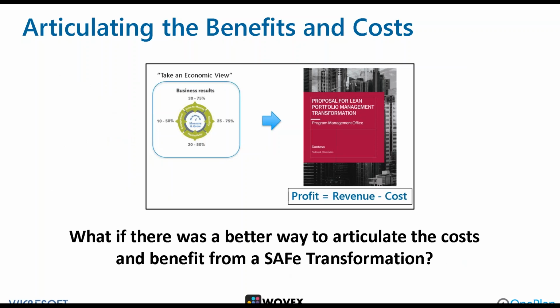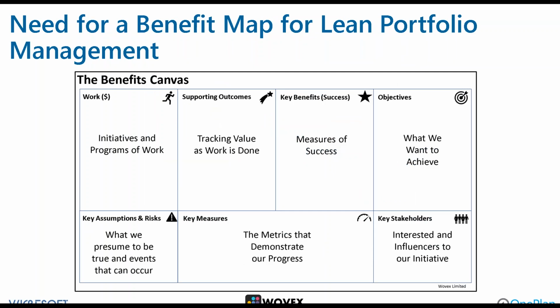So what if there was a better way to articulate the cost and benefit from a safe transformation? That's really what we want to jump into now, and what Wovex is going to help us with. Can we articulate everything that we need to do and everything that we're going to get from entering into this change initiative in the organization?